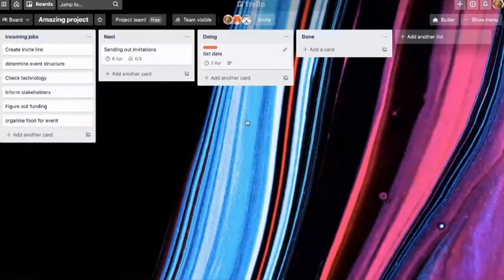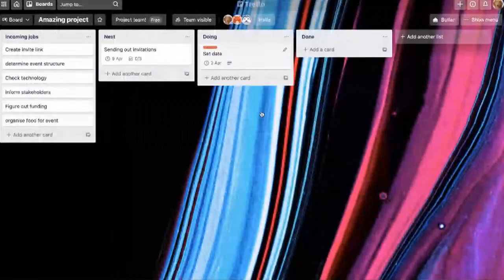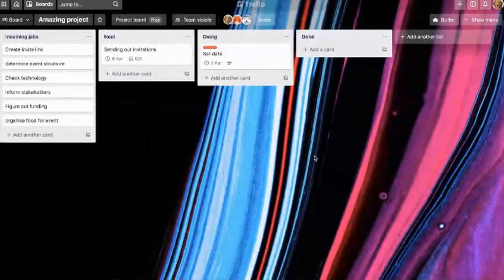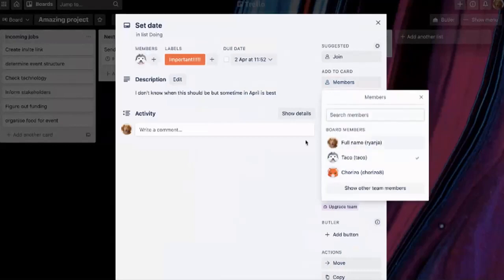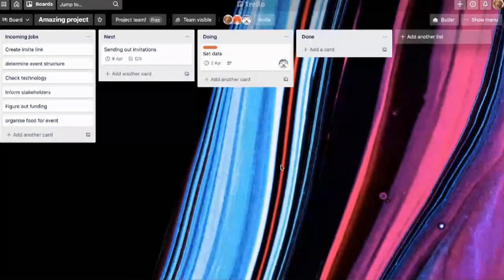And so the set date one, I'm just a normal worker in this organization, so I can't make decisions about setting date. And I need my boss, Taco the dog, to basically give approval on this. I'm going to assign this to Taco the dog. And now I can see that Taco has assigned this card, which is great.